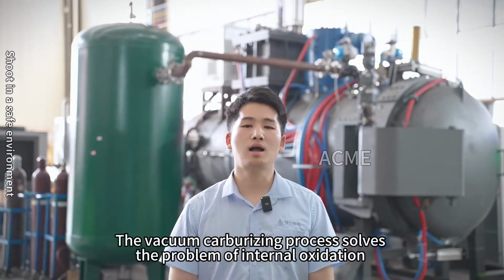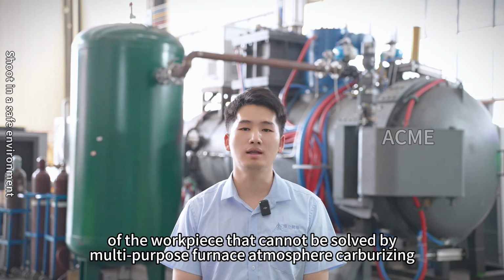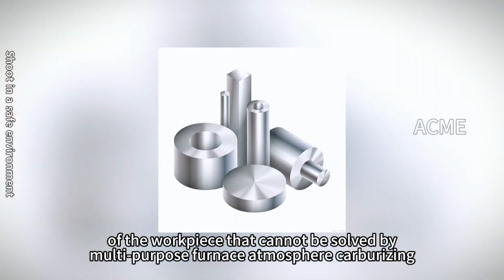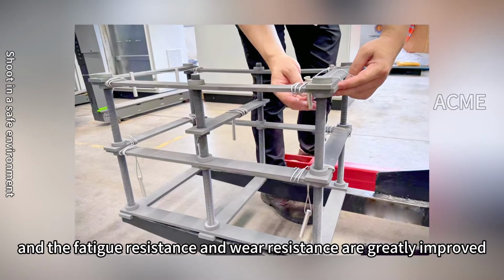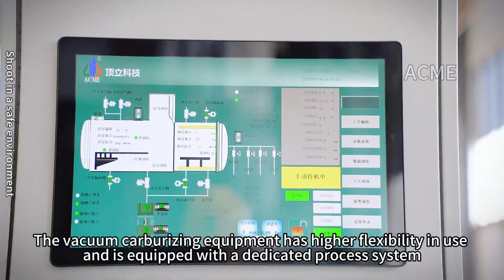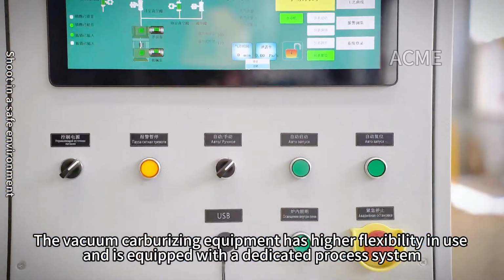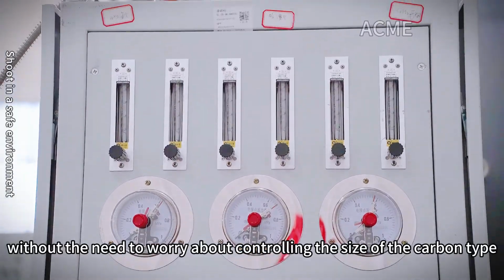The vacuum carburizing process solves the problem of internal oxidation of the workpiece that cannot be solved by multi-purpose furnace atmosphere carburizing, and the fatigue resistance and wear resistance are greatly improved. The vacuum carburizing equipment has higher flexibility in use and is equipped with a dedicated process system without the need to worry about controlling the size of the carbon type.